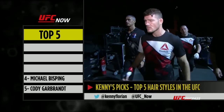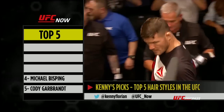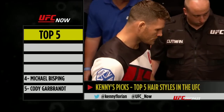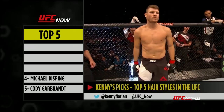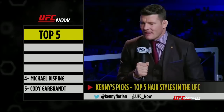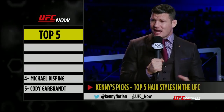Look at this guy. I put Michael Bisping in there. Yes. Major props, Kenny. Michael Bisping. He's got it nice and tight. It's changed over the years a little bit, but always clean nonetheless. That's just a good quality hair. There he is doing TV work. Nice clean haircut there, Mike.